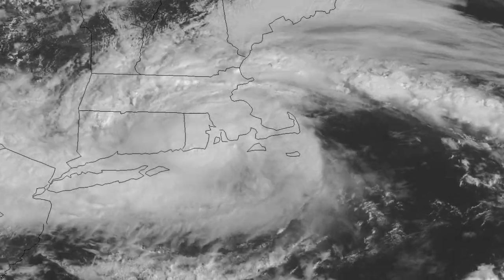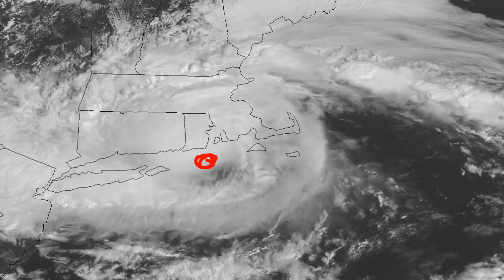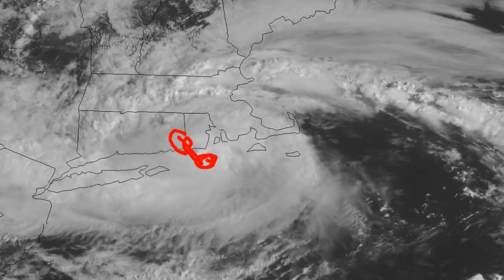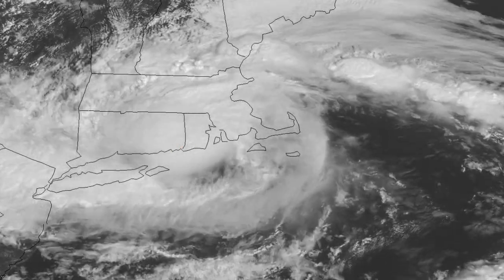You can see the center is near Block Island, Rhode Island, and it looks to be making landfall in either extreme western Rhode Island or extreme eastern Connecticut, somewhere right in that area. We'll talk about that as the system plows into New England.